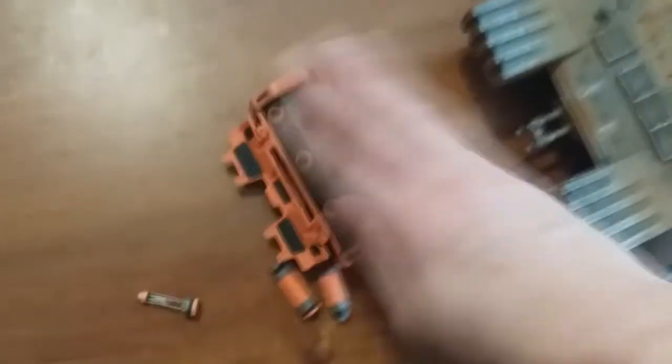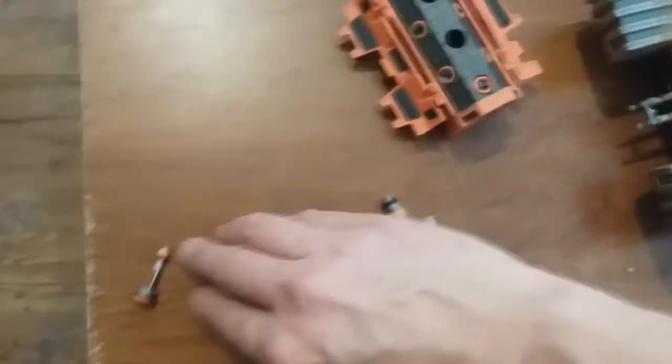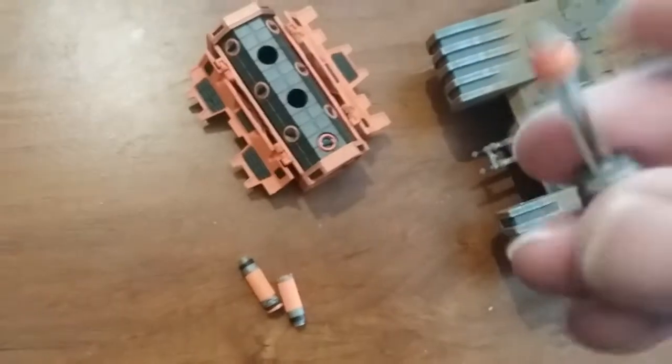Anywho, it does have rubber treads on it that are very nice. And then the little kyber containers come off.